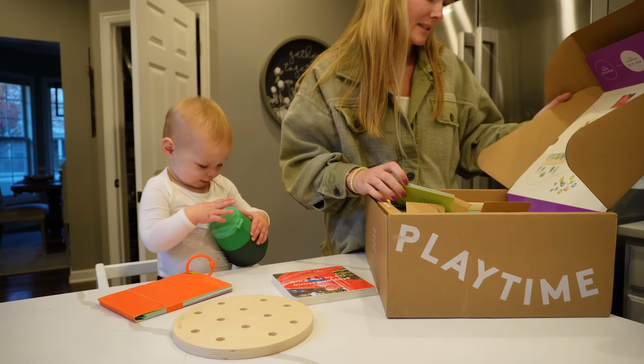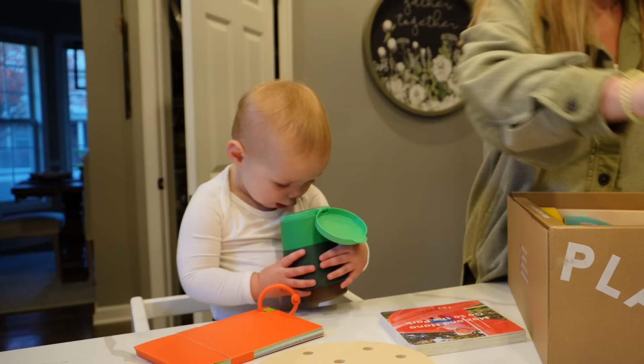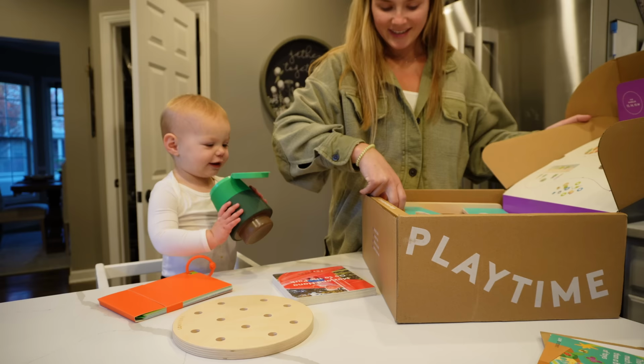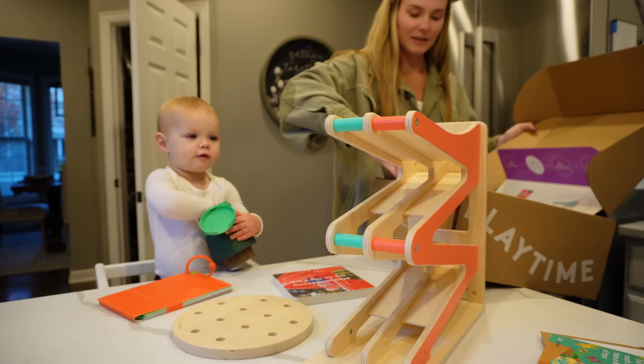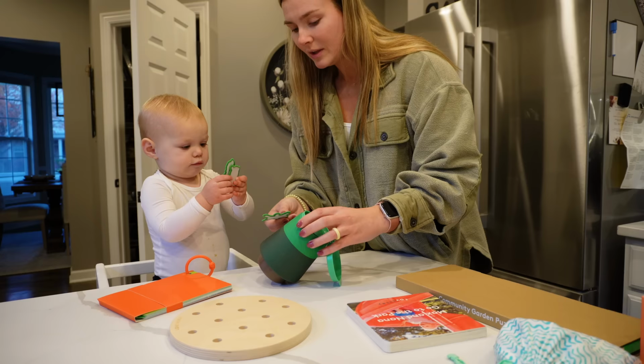Oh, that's cute. It came with like little Velcro things. Oh, wow. Cute. Oh, wow, Em. What is that thing? Slide. It's a slide. Yeah, it is. Look. Can you put it on?